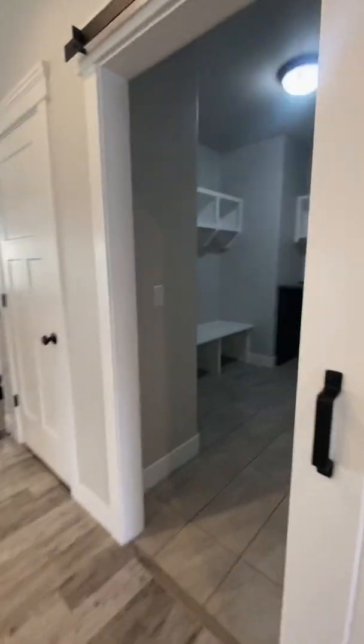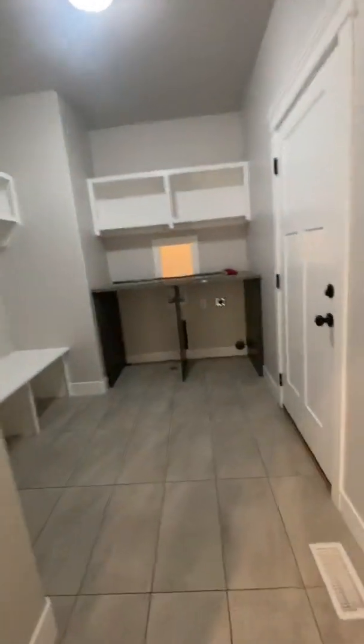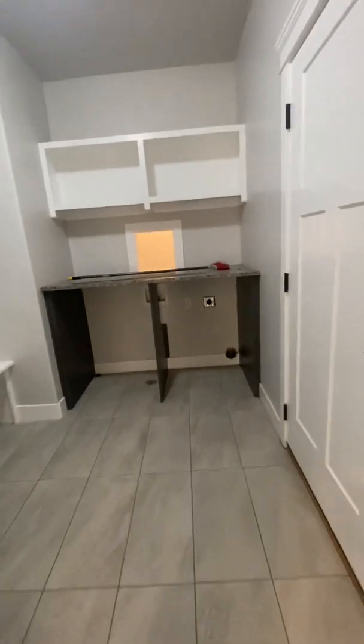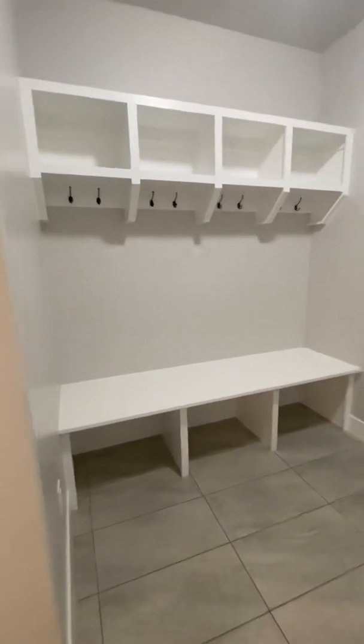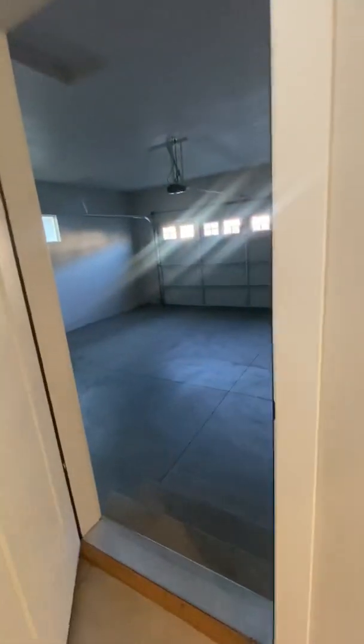Just coming down this hallway, if you come to the right, we've got the laundry room, washer dryer hookups are right there, and a nice little mud room with some cubbies right here. This door leads to the garage here, two-car garage. So it looks like we do have a water softener, so that's nice.